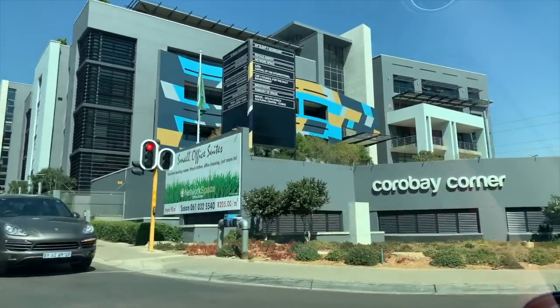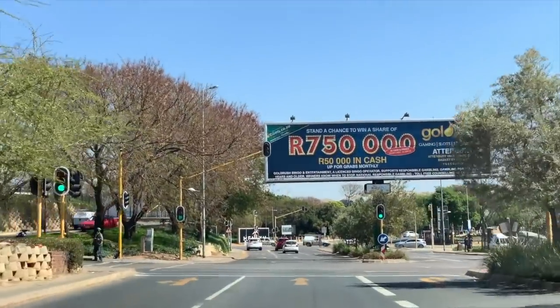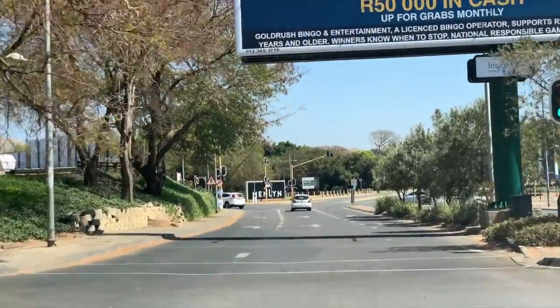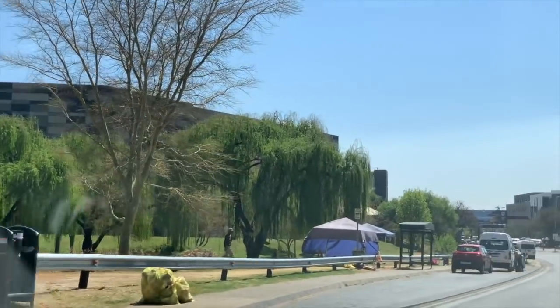And of course, when it's time for New Year's, this summer area here is lit up. So now we're leaving the Sun Times area, and we're just going to drive down the street for a minute or so. And as you see, now we're going to what they call Menlyn Mall.